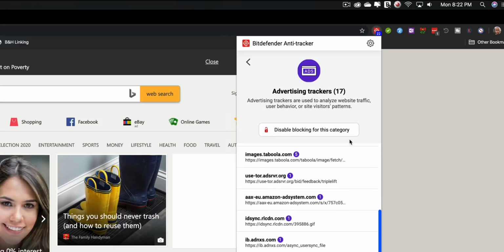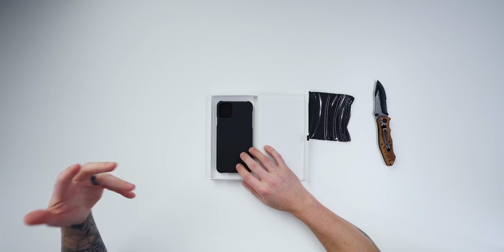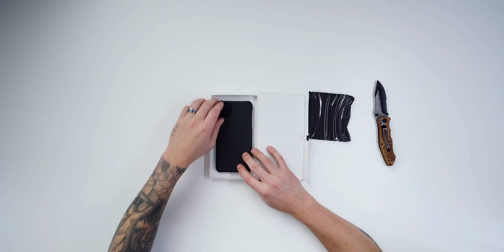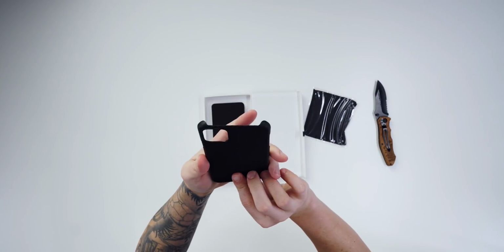So we're gonna start with one of the smaller boxes. Go ahead and crack this open. And what do we got? All right. So I know exactly what this is. This is the later case. Unbox Therapy released a line of cases. This is the one for the iPhone 11 Pro Max. I'm super excited about it. It's really light, really thin. So I got my iPhone right here. Let's go ahead and throw this on.